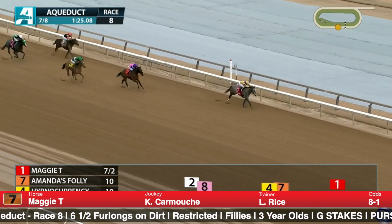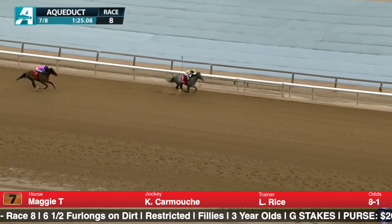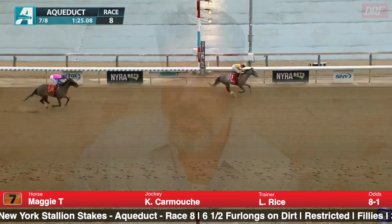That's Hypnocurrency, the 4, back in third. She's trying really hard here, Dan. She just can't gain any ground. Maggie T had a pretty soft trip in here, took advantage. I don't mind her cutting back for this. And she is one who Linda Rice claimed recently took over, and this horse really improved for her.